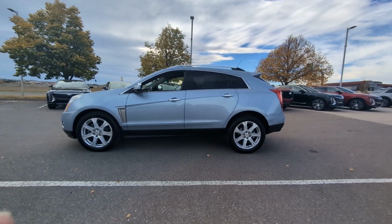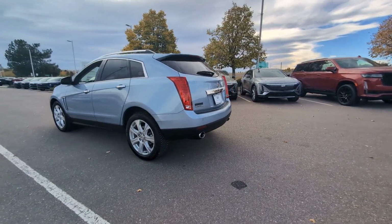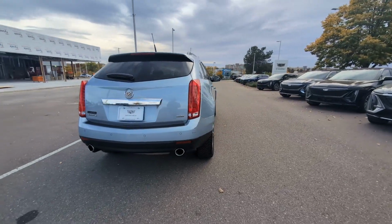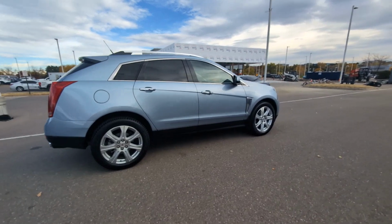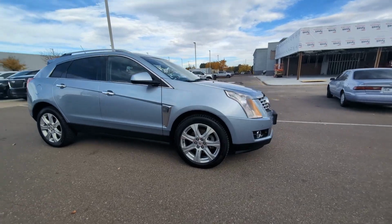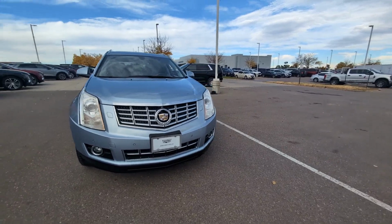Here is a wonderful 2013 Cadillac SRX. With less than 90,000 miles on the odometer, this vehicle provides excellent value. Enjoy a view of this handsome Cadillac SRX, the luxury automobile that leverages desirable safety features, a smooth, balanced ride, nimble handling, and a solid upscale look and feel.